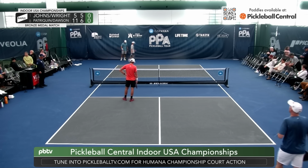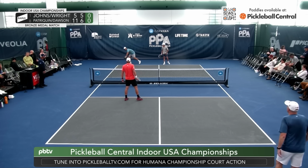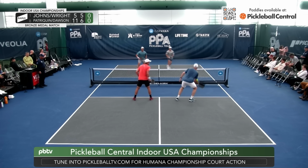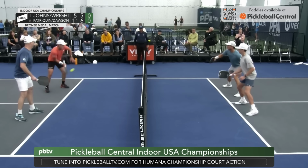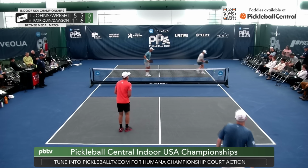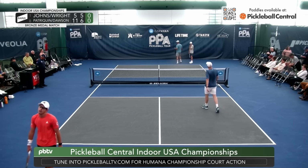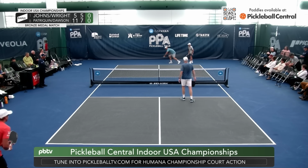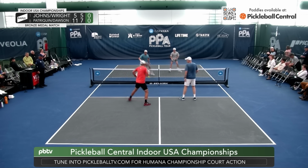Patriquin and Dawson getting the side out, 6-5 lead here. They're going to try to add to their total, try to close this game out and get their bronze medal. And Callan Dawson with a great lob, hitting the back part of the line. Matt Wright chasing it down, just unable to execute another drop shot from there. So lead extended 7-5-1. Dawson and Patriquin.